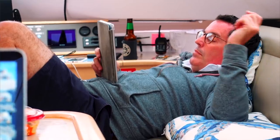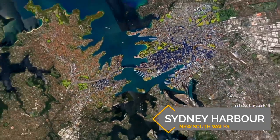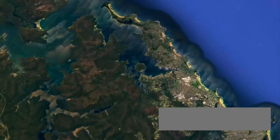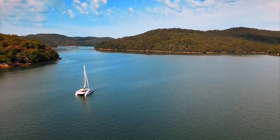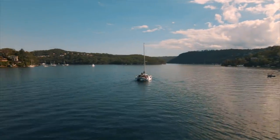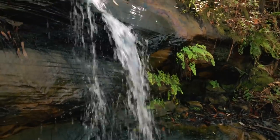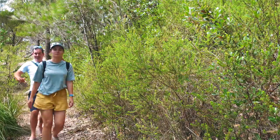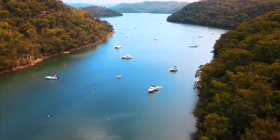We are in Sydney Harbour at the moment, and we want to get up to Pittwater, which is about 15 miles north. So once you get out the cut, it's really not that far at all. Pittwater is apparently an absolutely beautiful, big inland waterway, with loads of little anchorages and national parks and waterfalls and little inlets and all sorts of things. So we can't wait to explore around Pittwater and beyond. But we need to get up there.